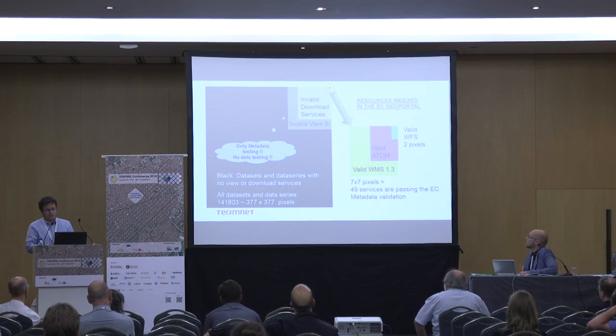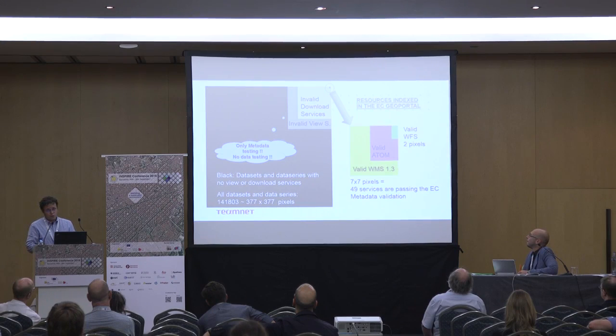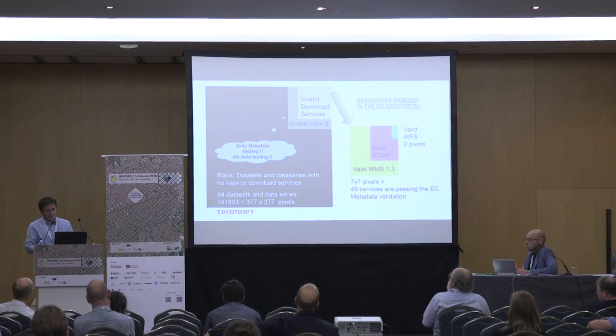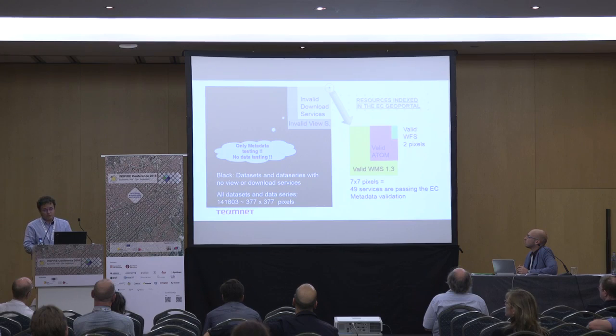Now if we look in the upper left corner and the upper right corner, we see how many of these datasets have some services, invalid, but they have some services. So only a limited number has some invalid view services, and even fewer have invalid download services. All the other resources do not have any services at all. And if we look at how many services are valid, there are very few. It's like 7 by 7 pixels. This is everything we have right now. Only these are passing the European Union validator.